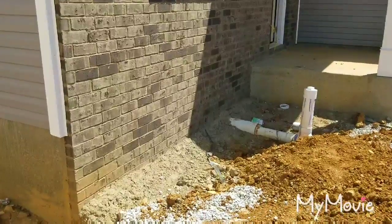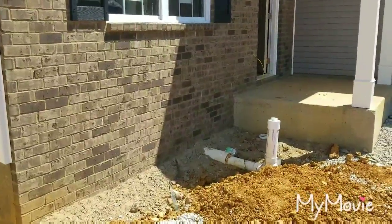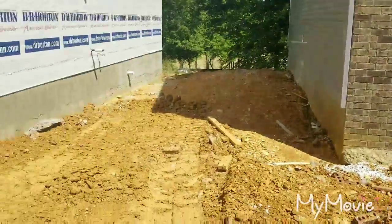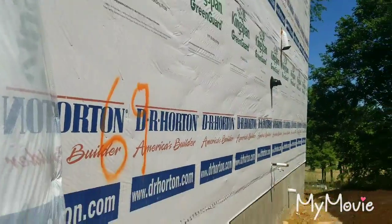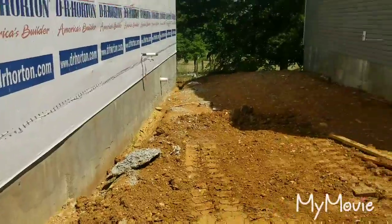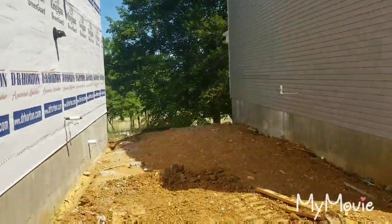That's the home next door. And I don't know, but maybe that's the septic system there, sewer, whatever it's called. So this one is your home. Just showing you the depth of the crawl space, and then here's the home next to it. Really appears to be the same depth.